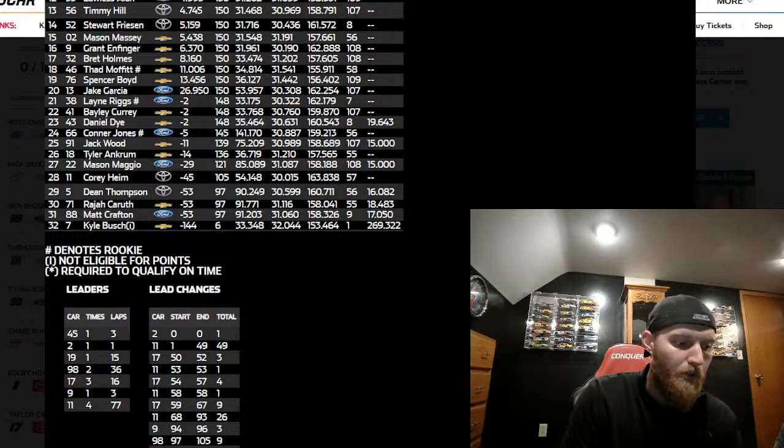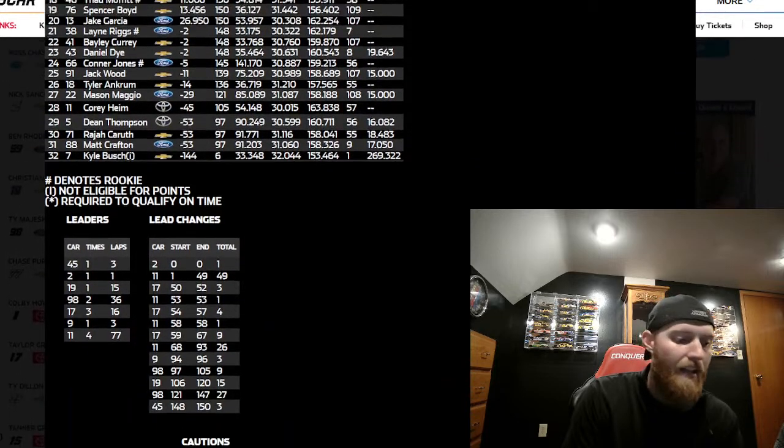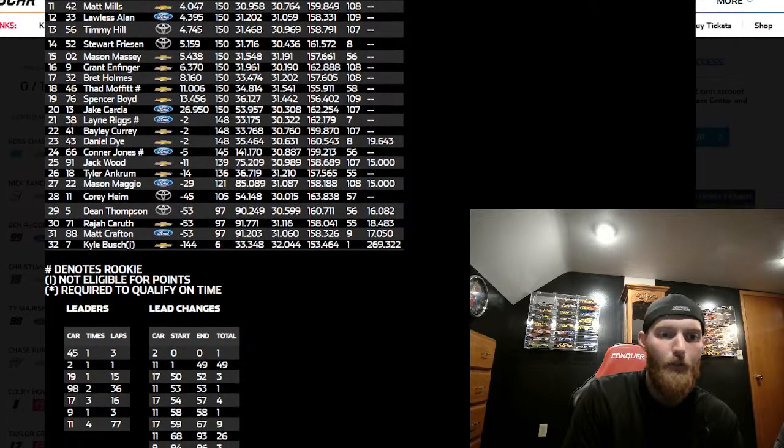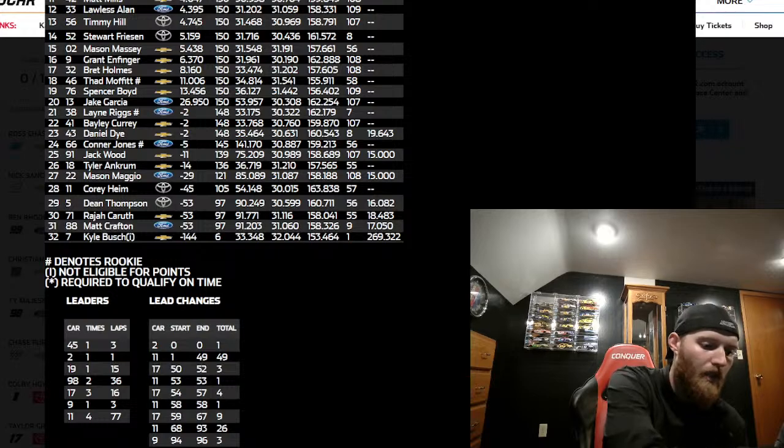Corey Heim won the first 2 stages today, ends up leading the most laps with 77 laps led, but again, finished in the 28th place position, a season worse, as his top 10 streak comes to an end. 8 for 8 to start the year, not the case anymore. Go through the rest of the race stats here in a moment, but first, your race winner on the front stretch, Ross Chastain.